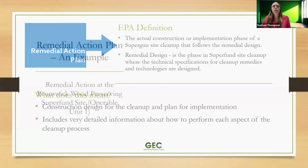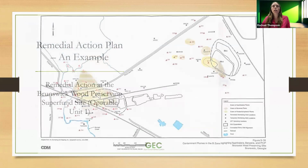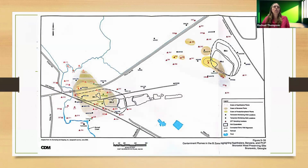Okay, so we're going to get into an example, and we're going to look at Operable Unit 1, and we've got a number of pictures for Brunswick Wood. So this is a small example, and remember we had capping and construction of a barrier. So you can see on the screen, we've got some areas that have been identified, and this dashed line is the barrier that they're going to construct around that area. And then we've got some over here as well on the left-hand side of the screen. So you can kind of see the dashed line. Yeah, okay. You can see my mouse on the screen. Good.